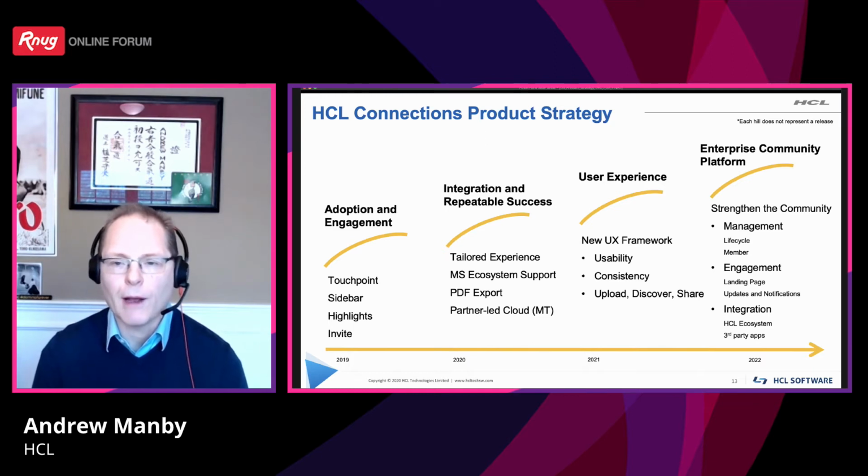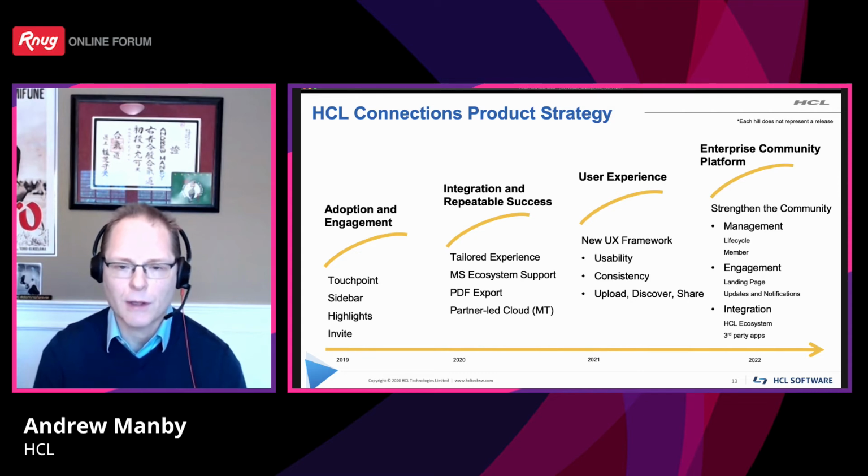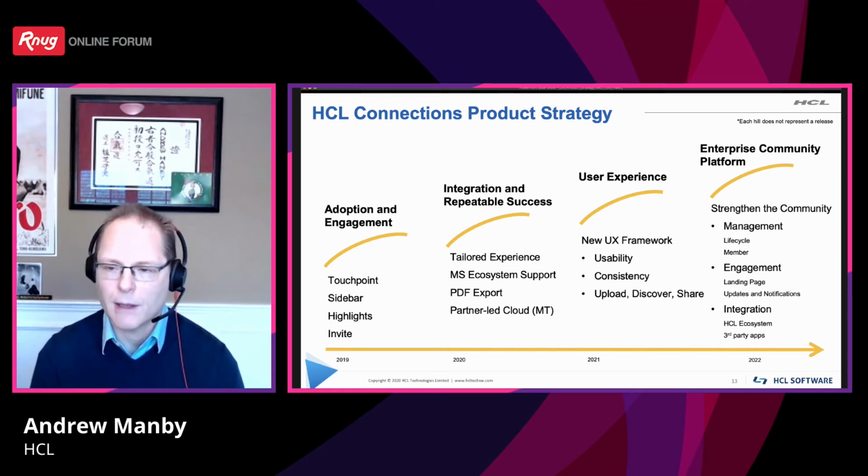So looking further out, what are we looking at? We know we've got some user experience work to do with the framework to improve the usability consistency of it. We know exactly what we have to do in that space. We have a number of mock-ups and happy to share those with you. So, improvement in functionality, but also the usability of the product. And as we've discussed, not only version 7, but what we plan to do with the framework, a lot of our customers are very excited about that.